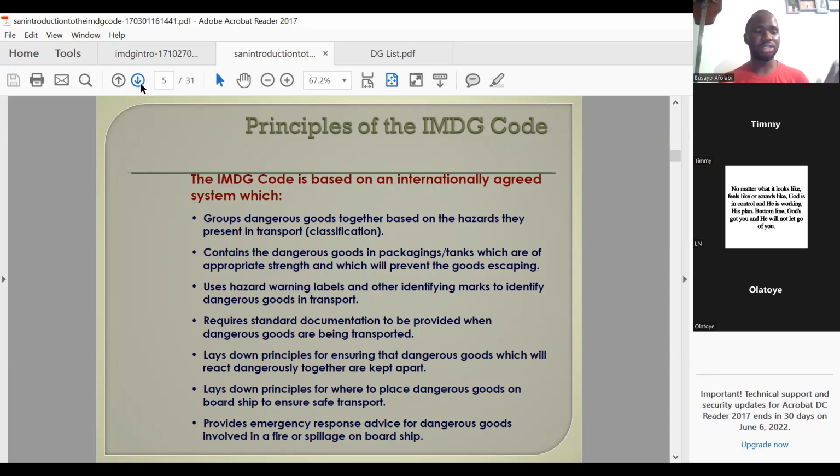And that's where we come under the segregation column of the IMDG code as well. Then it also lays down principles of where to place the dangerous goods on board the ship. So for instance, if it's a container vessel and you're carrying a container full of dangerous goods, there is a particular place, especially for radioactive materials. They will ask the vessel to have a designated place away from the quarters, away from where crew or passengers are staying as well. Then very, very important, of course, is the EMS, to provide emergency response advice for dangerous goods in case of fire, in case of spillage, on board ship.